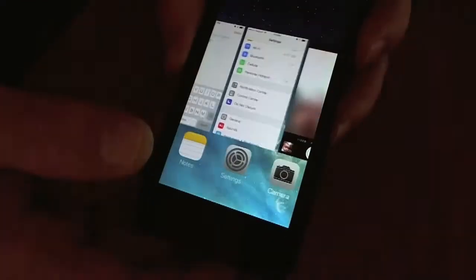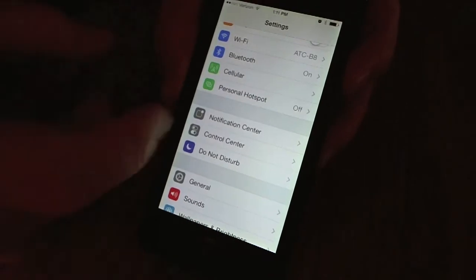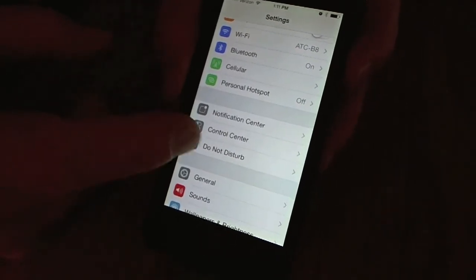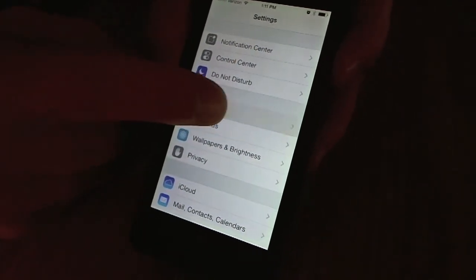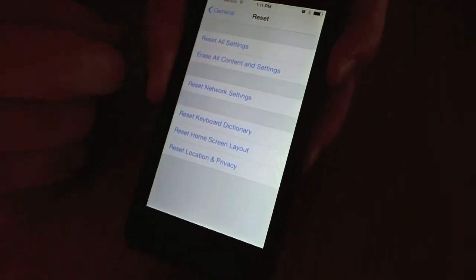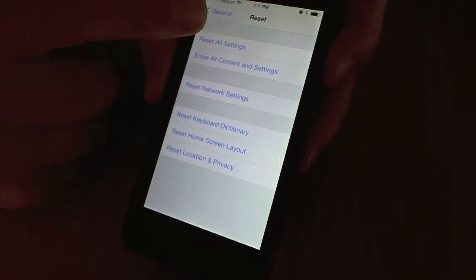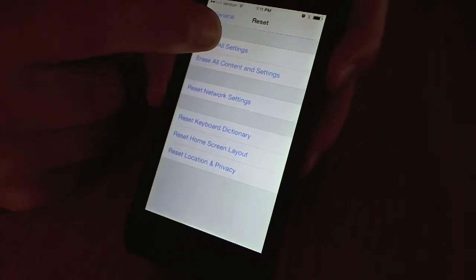I'm going to double tap the home button, come over here to Settings. By the way, that's how you multitask, and we'll show you the multitasking in more detail in a second. I went into my settings, then you go down to General and tap on General. Then you go all the way down to the bottom and tap on Reset, and then you go up to Reset All Settings. That is what fixes the keyboard sludge issue in iOS 7.